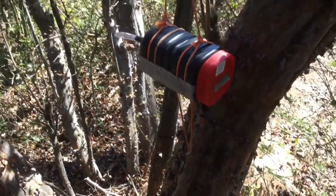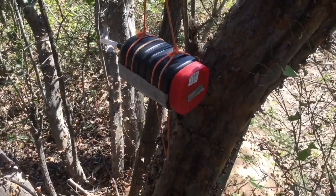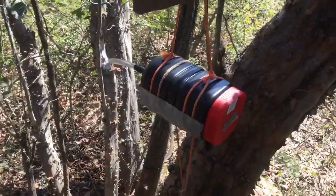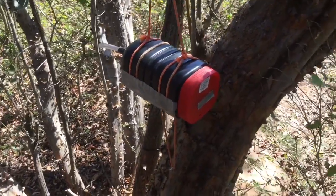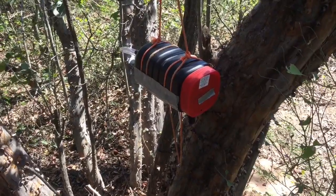So yeah, that's where this is at, and I think I'm going to call this a video. Maybe the next time we have a video it'll be whether or not they're actually making their honey in this little hive. Once they start making their honey in this hive, I'll take this to where I want it, closer to my house. So that's it.